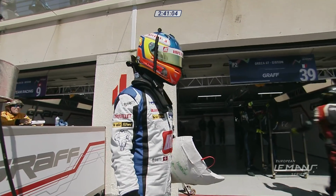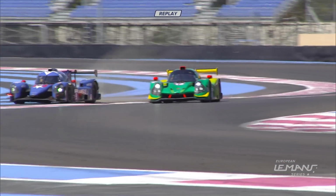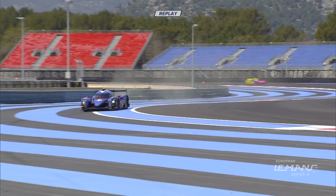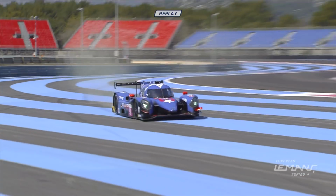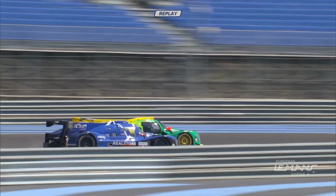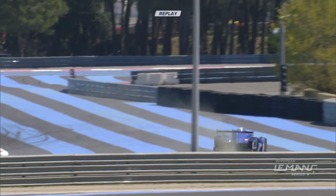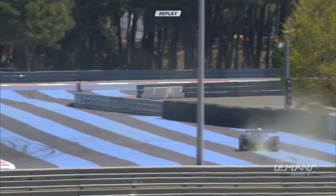Jonathan Hirschi waiting for the 39 Graff car. Replay here of a narrow squeeze for David Drew, the blue car. Just avoiding Paul Scheuschner in the Inter Europol number 14. Scheuschner closes the door. Drew for Real Team Racing has to find somewhere to go. Luckily there's lots of runoff.